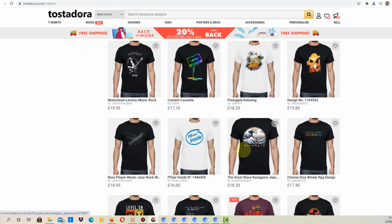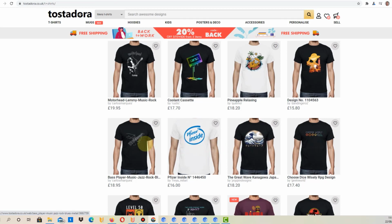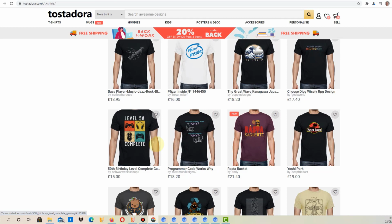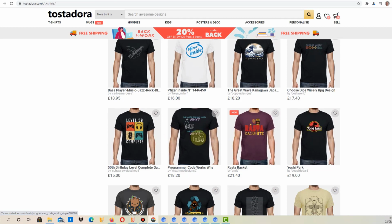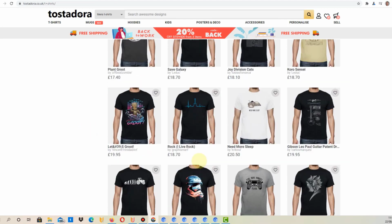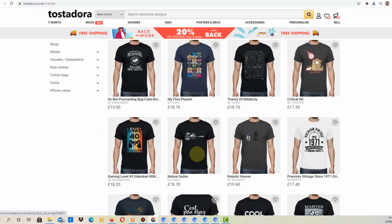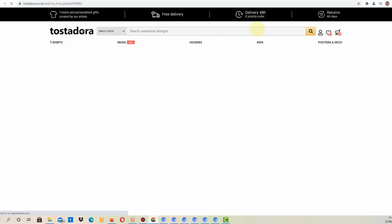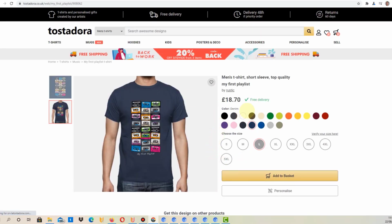That's pretty cool. Haven't seen that before with Japanese symbols there. Yeah, that one here clearly infringes on the Pfizer trademark. But it's a good idea. So yeah, you get an idea of the kinds of designs which are selling here. And then, as I said, if you're interested in one, just click on it. And it will open that t-shirt design up. You can actually order it if you want to.